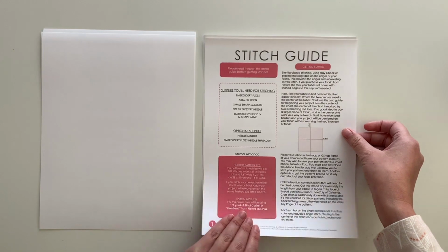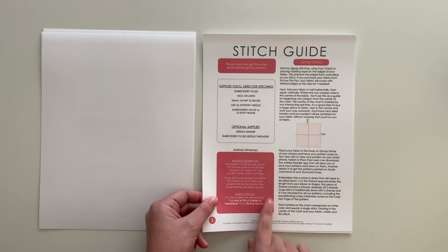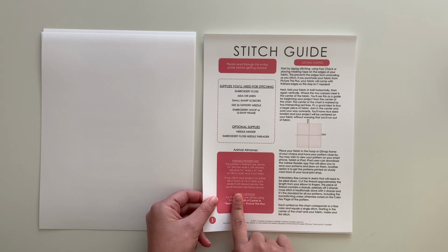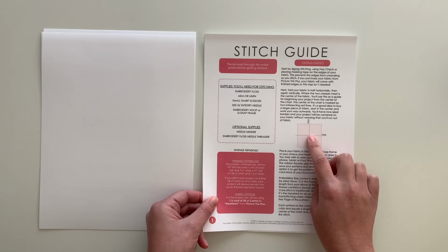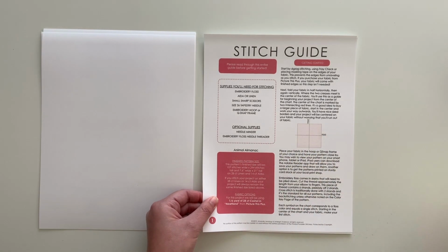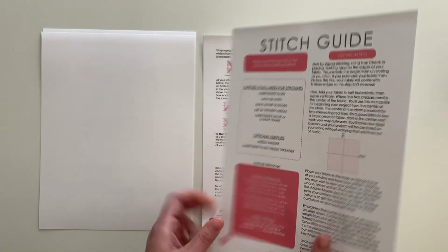On this page, you'll also find the finished pattern size and the information about the fabric that we've used. We also start all of our stitch alongs in the center of our fabric, and I'll get to an example of that in a minute, but that's just a friendly reminder that you're going to start in the center of your fabric.